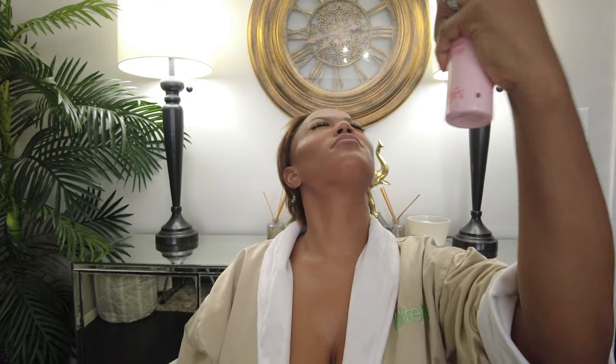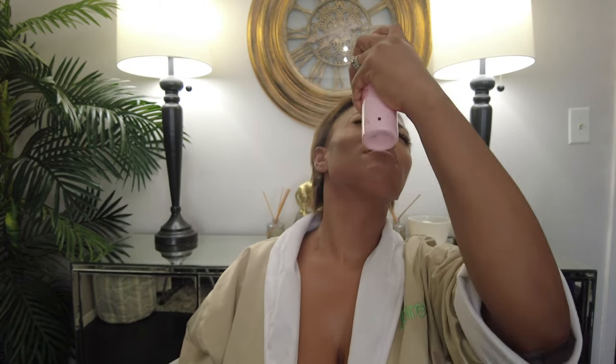Now I'm gonna do the finishing spray. Preserve the Serve. Ooh, I like that name. I sprayed so much because I didn't feel anything. This FYI, it's my first time using it. Don't spray that much. But yeah, this is it. She is giving.